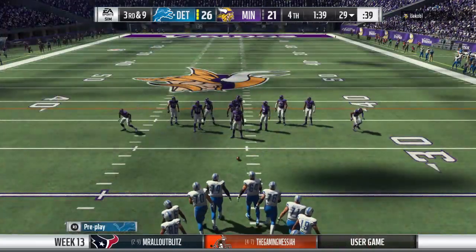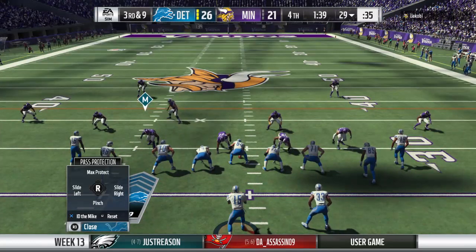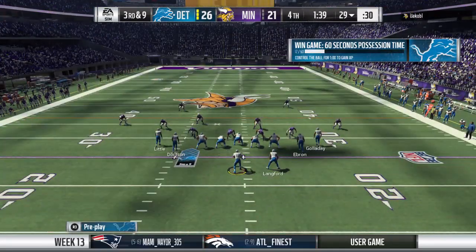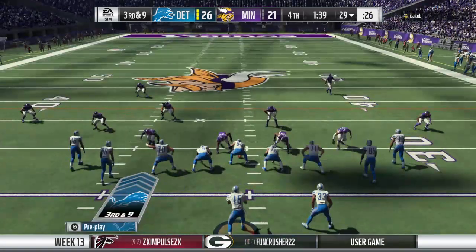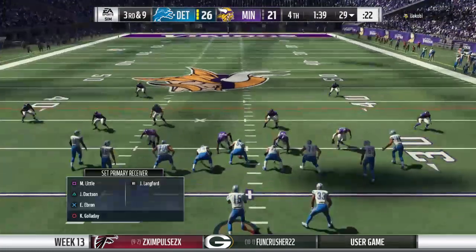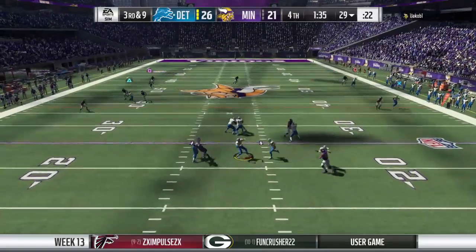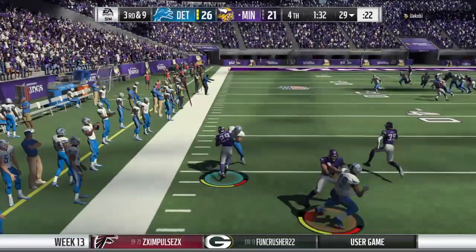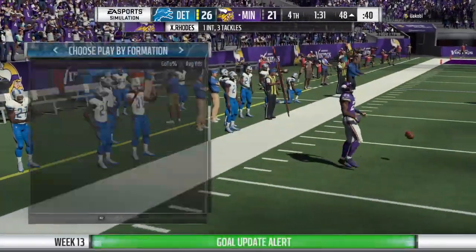And the Vikings with an extra defender in the secondary on 3rd. Playing coverage here. Back to throw. Wentz. And look at this. They get the turnover they needed. It's intercepted. Xavier Rhodes with a pick.